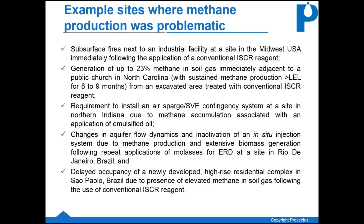We're currently working on a site in North Carolina where they used Deramend, which is an ISCR reagent, for an excavation backfill, and generating explosive methane concentrations immediately next to a church in North Carolina. So the state regulators are now operating an air-sparge SVE system, and they've been doing that for about 8 or 9 months. Monitor that quarterly. Fire remediation. They're pretty concerned about that one.